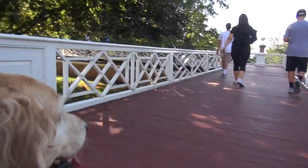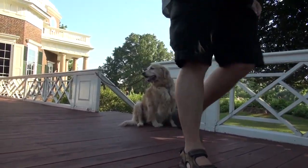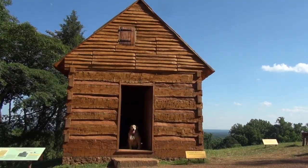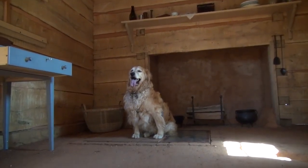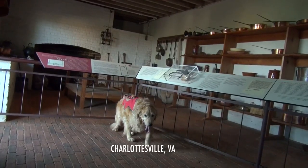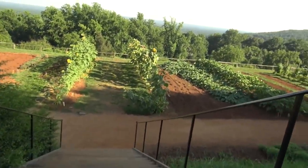As atrocious as it sounds for past presidents to own slaves, Mr. Jefferson certainly did. Jefferson's slaves lived in small cabins facing the Jefferson Mansion along Mulberry Row, about 300 feet south of Monticello. Some slave families labored and lived for four generations in Monticello.